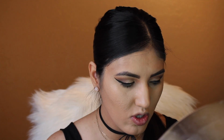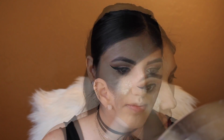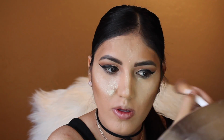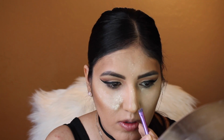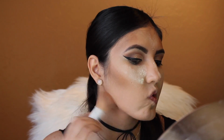Now we're gonna set everything so that it doesn't move. I'm going to set my contour with the Hoola Benefit bronzer, and I am going to set my face and everything on my concealer with my translucent powder from Laura Mercier. Let's bake a little bit for them. Go ahead and do that. Now that we set everything, we're going to leave it there for a little bit.